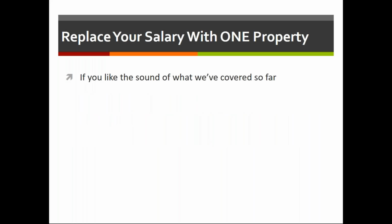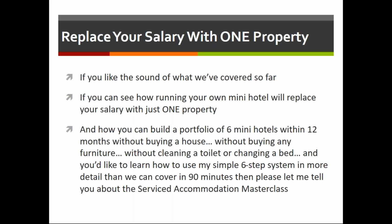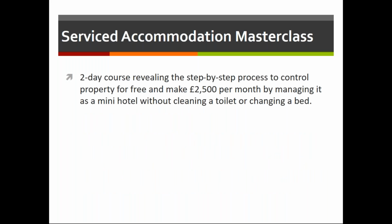So you can see, not only can you save your salary with just one property, if you like what I have said to you tonight, the sound of what we covered, we can show you how running just one mini hotel will save your salary with just one property, how you can build a portfolio of six or more within 12 months without buying a house, without buying any furniture, without doing the cleaning, without changing a bed, and you'd like to learn how to use my simple six-step system in more detail than we can cover tonight in the 90 minutes, then please let me tell you about the Service Accommodation Masterclass. This is a two-day course revealing the step-by-step process to control property for free and to make £2,500 a month by managing as a mini hotel without doing the cleaning or the work.